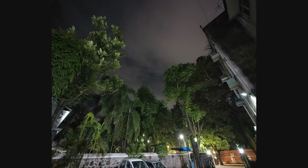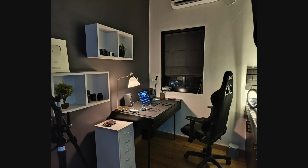If I have to give a quick rating, I would give 7.5 out of 10. Yep, that's gonna be my rating for the cameras. As far as the front camera goes, the front camera is kind of disappointing on the Nothing Phone 1. It's not the best out there. Selfies are okay from the Nothing Phone 1. And I don't think that Nothing can solve this problem via software update. It is just how it is going to be.